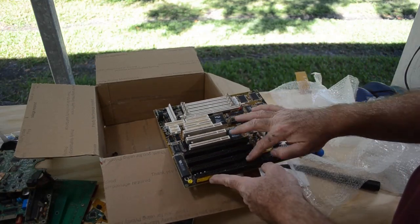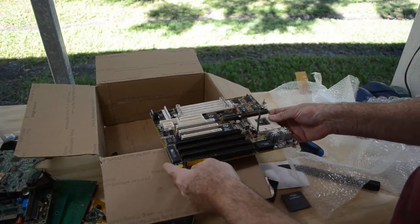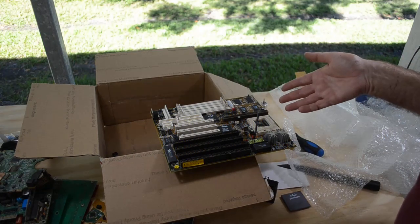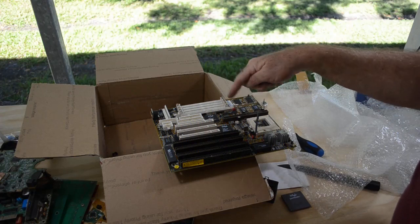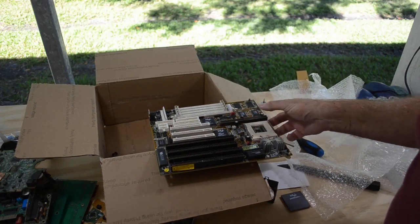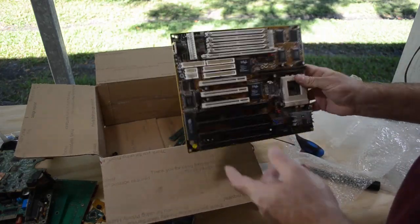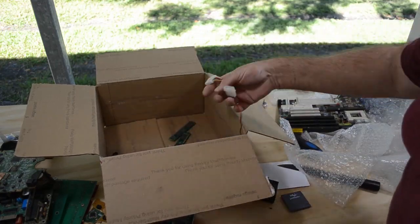There's gold in here, gold in all these, gold in these, gold all over here. Nice. And of course, this was back in the era when motherboards still had a lot of chips on them. So we got an EEPROM chip. We got a lot of surface mount flat pack chips, so they're all going to have gold in them. I don't think I can do anything actually with this board, but I can salvage a lot of gold from it. So nice. Thank you very much.